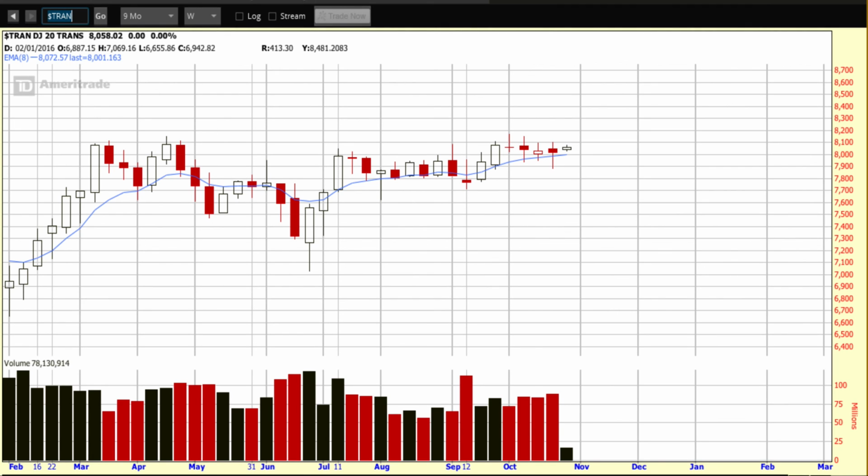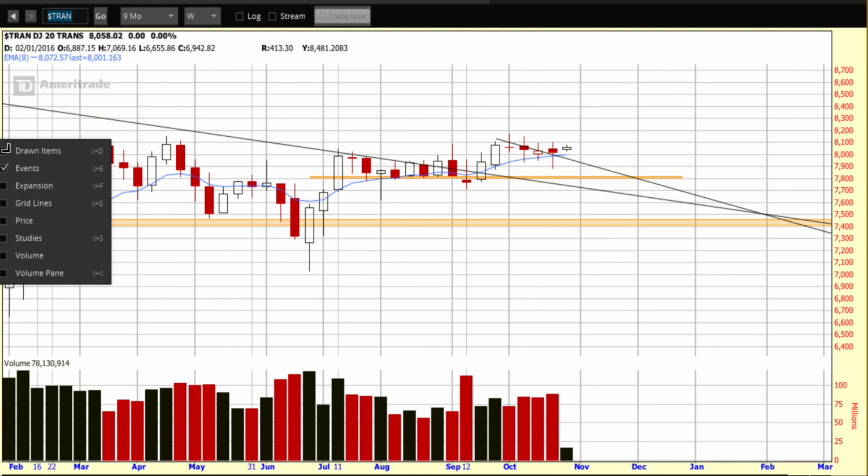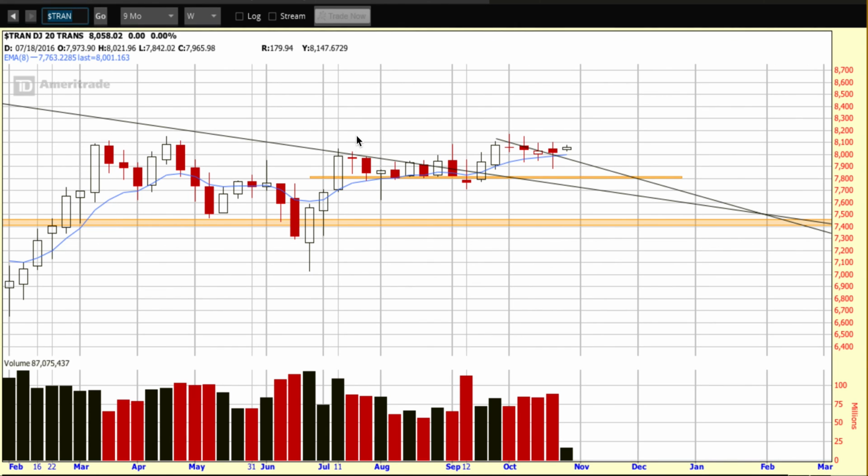So now I'm going to put my lines back in, and so we can see that the transports, we've been keeping an eye on this big wedge. So this is a great big wedge, this black line, going back a lot of years. Big time frame wedge. These are the weekly candles getting squeezed into the wedge, into the trend line of the wedge.